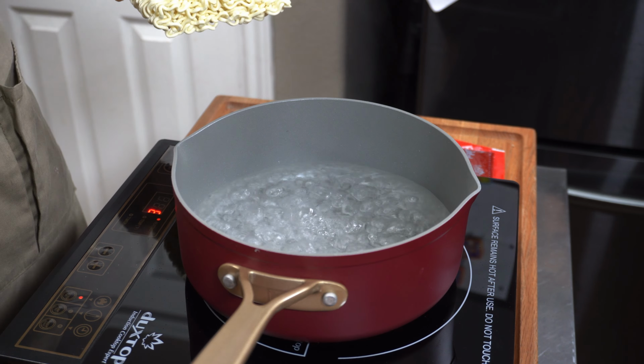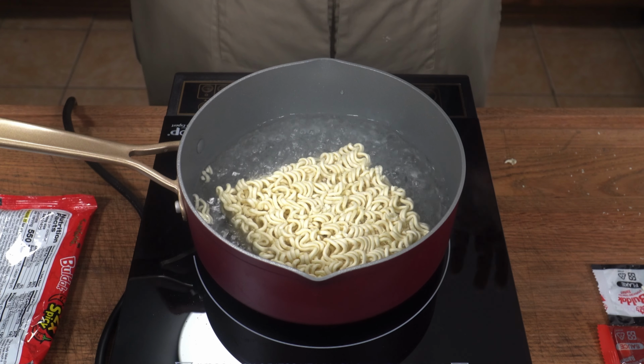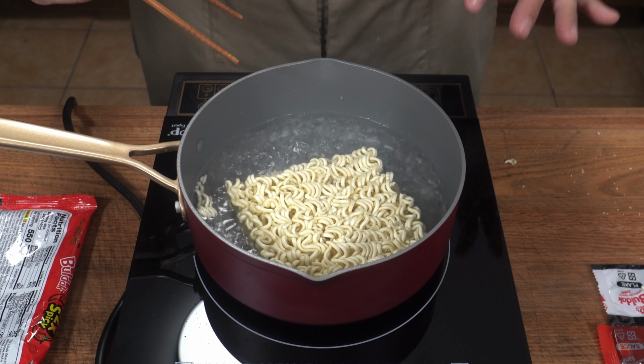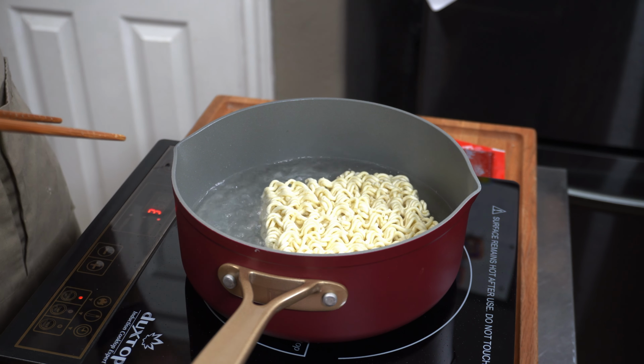So I've got my 20 ounces of boiling water, and I'm just going to go ahead and put my ramen in, and we're cooking this for exactly 5 minutes. Don't forget, we're following the instructions to the exact way that it tells us to do it.